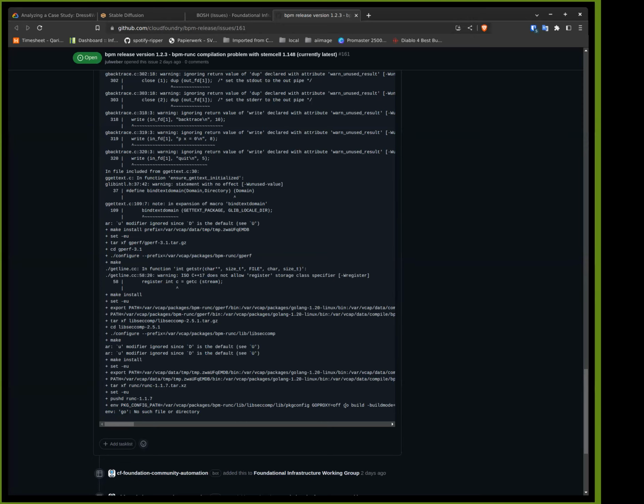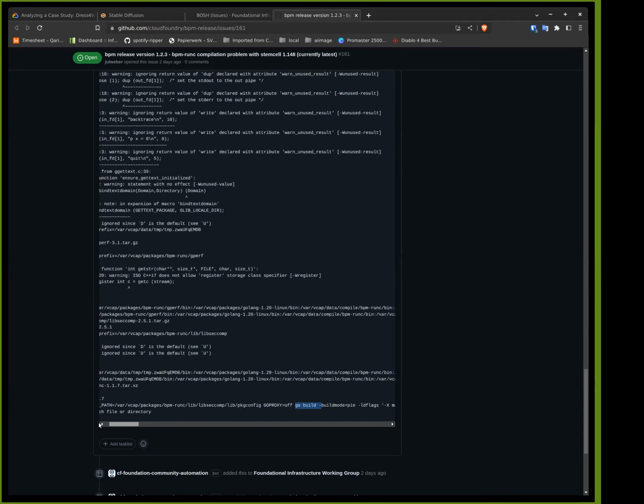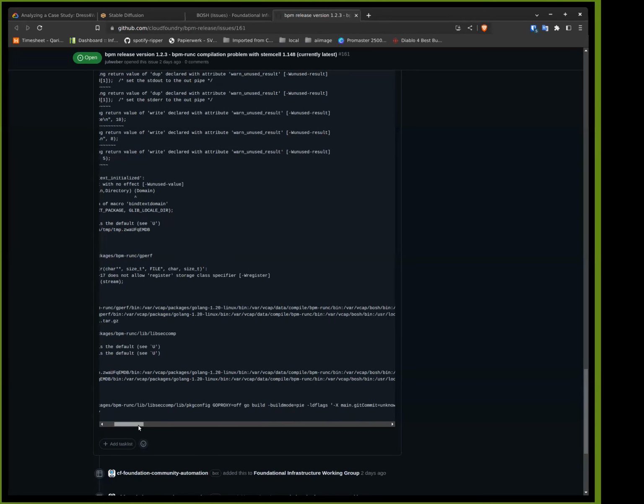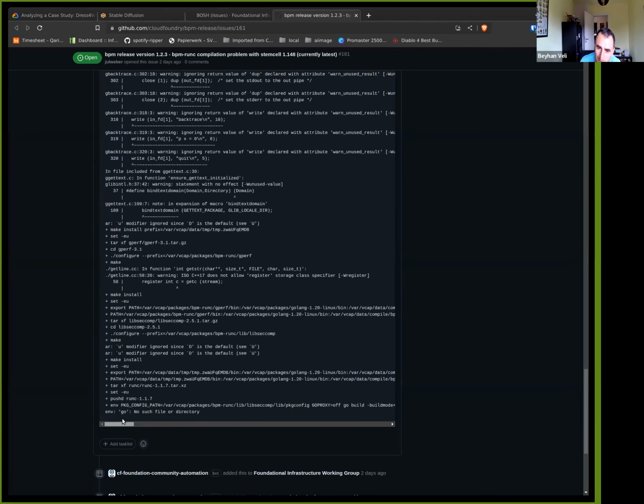So it seems like go build. What he's trying to do with go build, and go is not on the path. That's what it looks like. That seems really weird. Yeah, because here we do export PATH and we do golang 1.20 linux bin. So go should be on the path. In BOSH deployment, we have version 0.80, so we have to catch up with the updates.